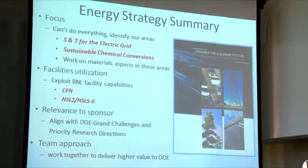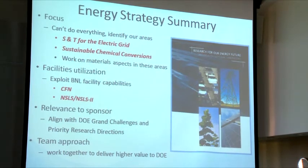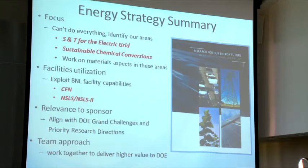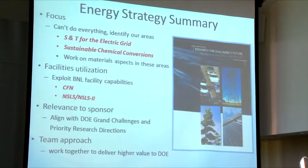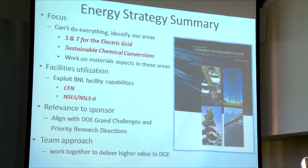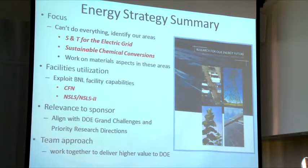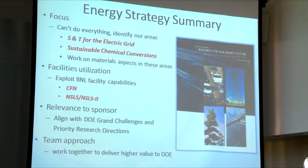So, just to summarize, and as part of the welcome, we realize that in terms of energy, we can't do everything, but we're trying to focus on those areas where we have enough critical mass and we exploit our facilities to make an impactful contribution. And so we've been working on the materials issues that underlie the electric grid, generation, transmission, and storage, and on the ability to do chemical conversions in a sustainable way. And for us, that means catalysis and nanocatalysis.